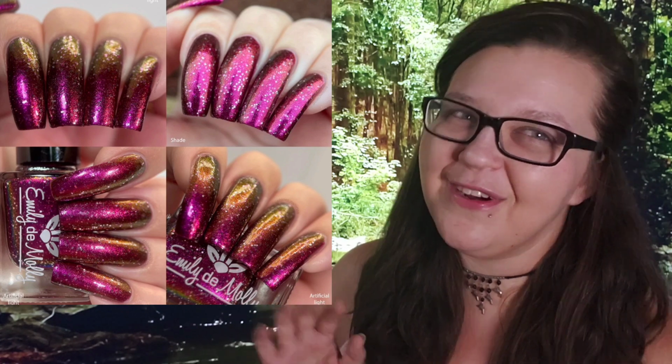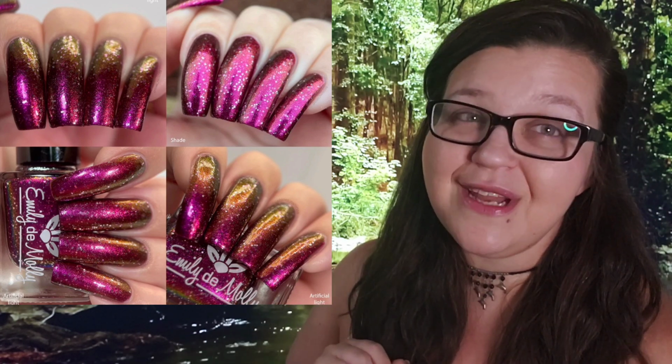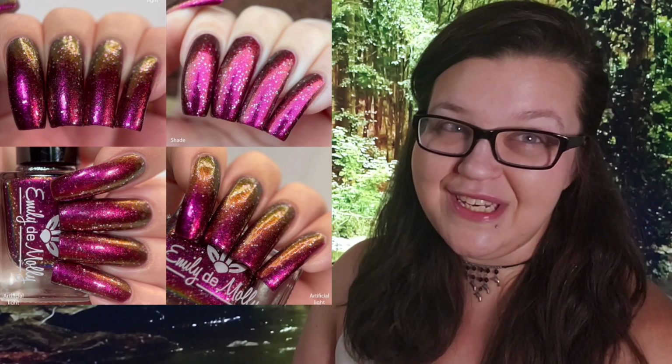It looks kind of different. I really like the way this one looks. This one goes for $13 in a 12 ml bottle, and this one is capped out at 320 bottles.